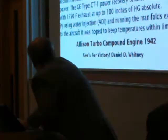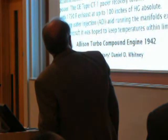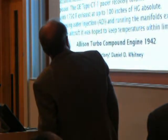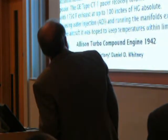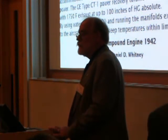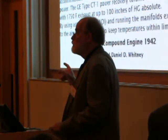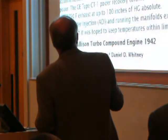But you can see that the level of supercharger was 100 inches of mercury. And this turbine, as I recall, mentioned in here somewhere, this engine normally was about 2,000 horsepower. And so with the addition of that turbine, they added 1,000 horsepower to the engine. Rather spectacular.